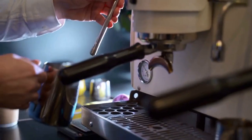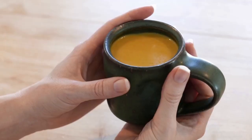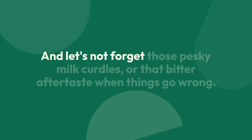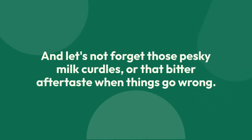But here's the challenge. Getting that rich, creamy texture at home can be tricky. Too thin, and it loses that luxurious feel. Too thick, and it overpowers the coffee. And let's not forget those pesky milk curdles, or that bitter aftertaste when things go wrong.